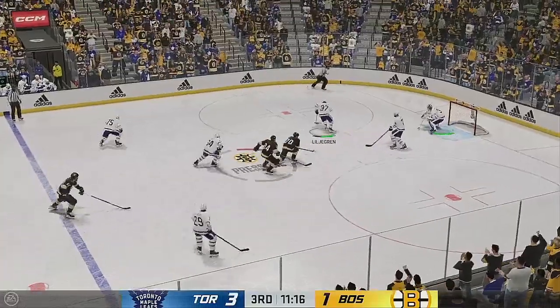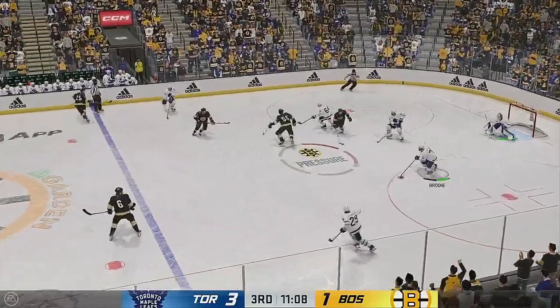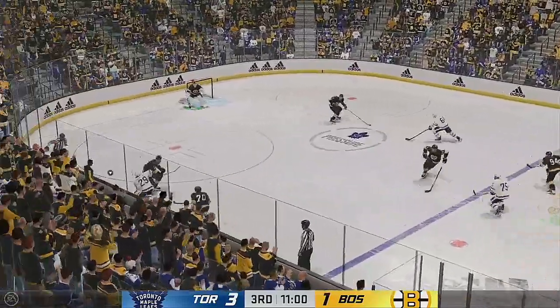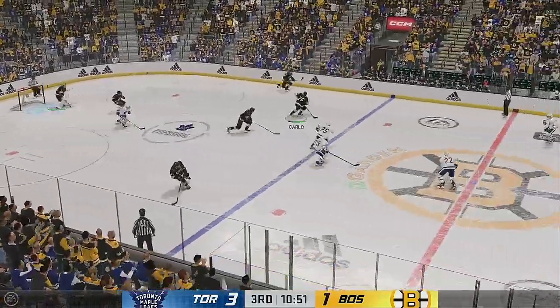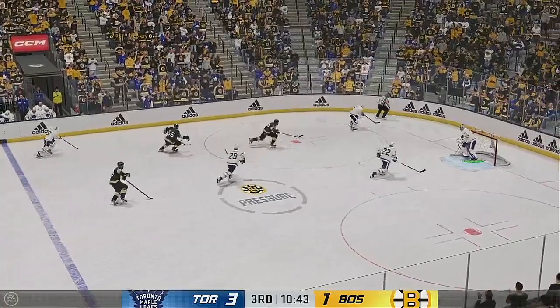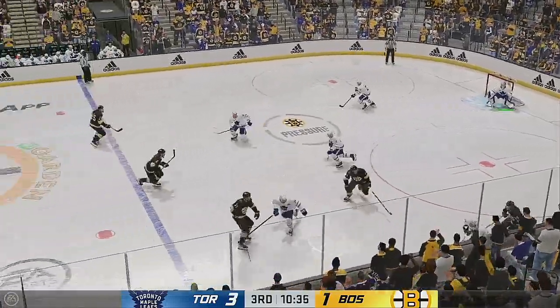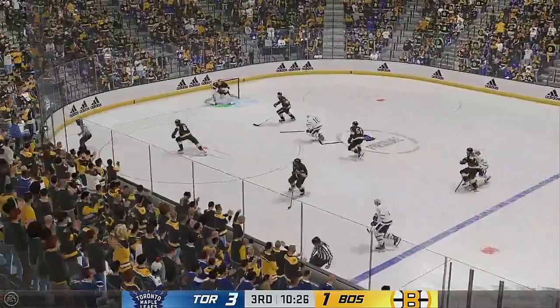Nice feed from the right wing. Lilgren's got it in the defensive end. Handles the pass. Down the left wing, they gain the zone. Hard hit frees up the puck. Carlos picking up steam. Sent into the offensive zone. Toronto's got a hold of the puck. They're looking to make something happen through the neutral zone now.